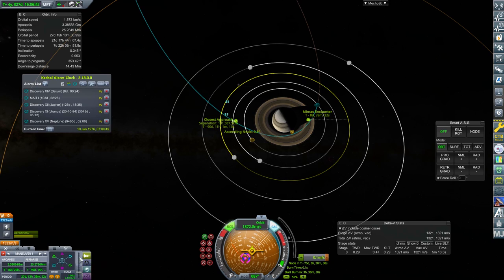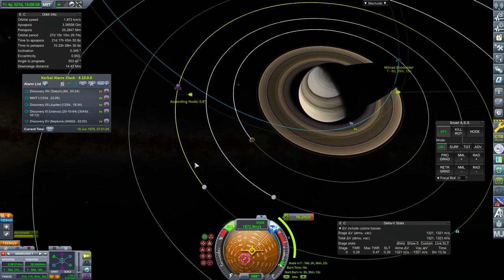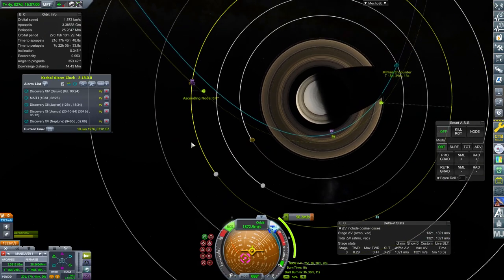Let's do a little finagle. Let's go. Okay, that's doing something. It's going to take a little bit, but not bad. Getting closer. There we go. We get a Tethys encounter for 56.